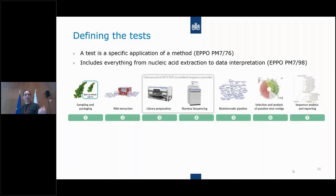It goes from sampling, ensuring backup samples to repeat stuff when needed, RNA extraction, the library preparation, the sequencing, the bioinformatic pipeline. And what I think is really important to stress: your bioinformatic pipeline will produce output, but then you really need to visually assess all the output to ensure that sequences are reliable, that from this incredible bunch of sequences, these are the sequences I'll continue with to draw a conclusion in the context of my diagnostic sample. Then analyze those, report those, and then you're done. So this is for us the entire test.